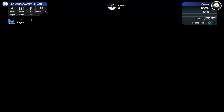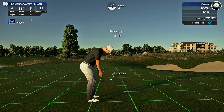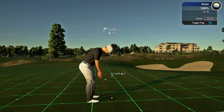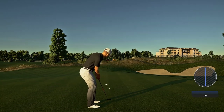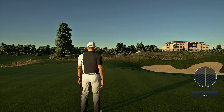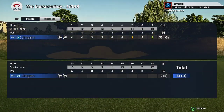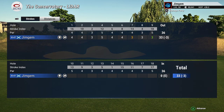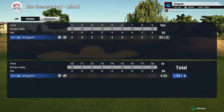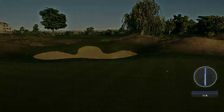Now, can we sink it? Come on. 11 feet, 1 inch up. Yes, we get it. Nice one. So that's not too bad. We finished the front nine at minus 3. That's a big string of pars we had there.